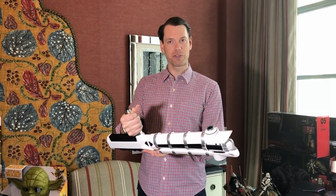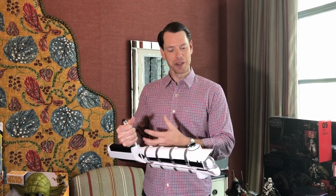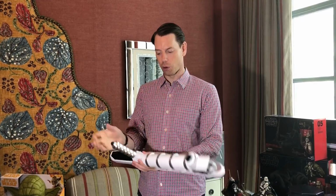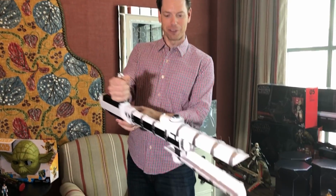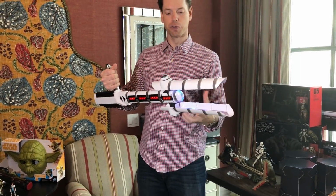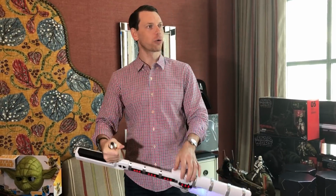So we have our Force Effects Riot Baton, obviously from Episode 7, that Trader Trooper, and then Finn uses it in Episode 8. It's got kind of all the same premium details of our Force Effects lightsaber line, real metal hilt, premium detailing, if I can do this right, the safety off. So it's got the flip to activate, mimicking that scissoring from the movie. Movie accurate lights and sounds. If you feel the handle, it's vibrating. So really that premium roleplay experience.